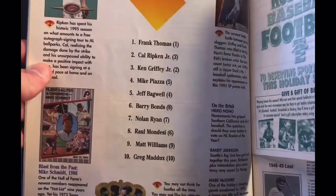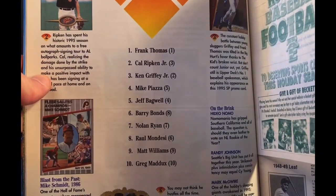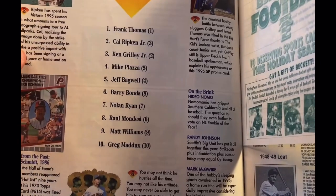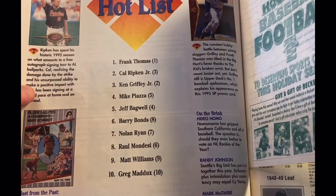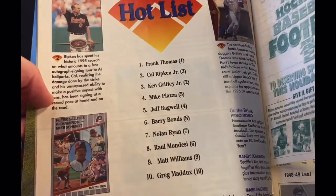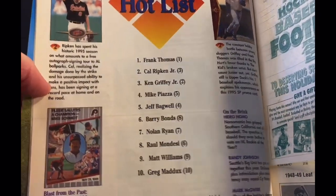Of course, you have the hot and cold list. There, Frank Thomas, #1 on the hot list. A lot of Hall of Famers there on the hot list. This was the year that Ripken broke the record, so they highlight him there, and he's high on the list as well.